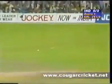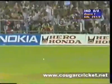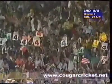Well, this is a very good shot. A little bit of risk, just waits for it. I said about the outfield being very quick. Once it gets past the guys in the circle, it just races away.